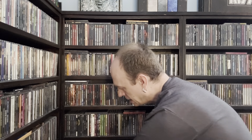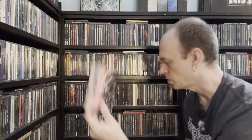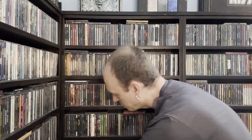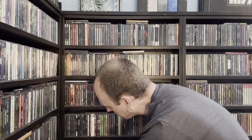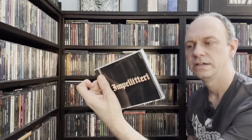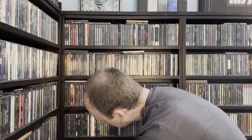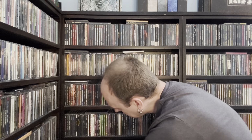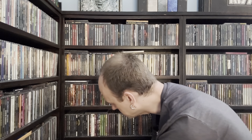We get some Iced Earth, and this one here is with Tim Ripper Owens singing. If you can't tell already, I'm a big Tim Owens fan. I did pick up some other stuff, Framing Armageddon. Got some Impellitteri in here. Rob Rock, Chris Impellitteri. Got some offshoot stuff from Municipal Waste, so Iron Reagan, featuring some of those guys in it.